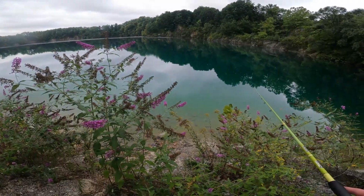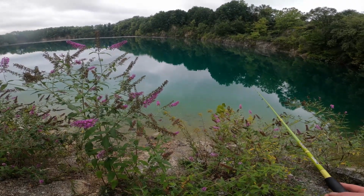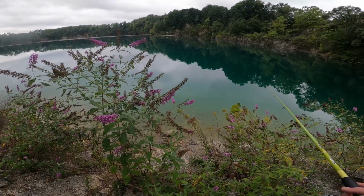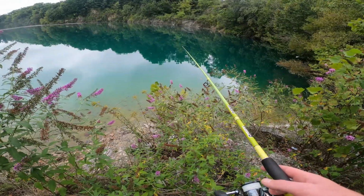Yeah, I'm just letting it sink all the way, and once it's sunk all the way, I twitch it twice. Usually the first two or three times that I twitch it, one bites it, but painstakingly, stupidly slow, even for a stupid Senko.